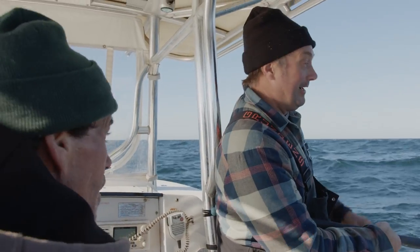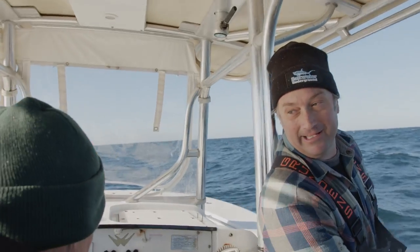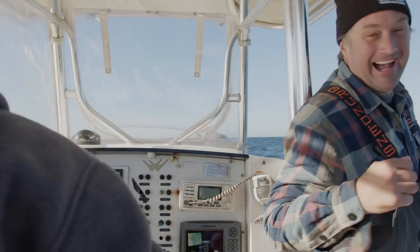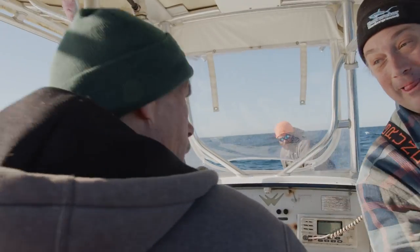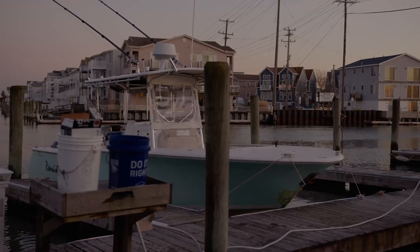Looks like what we're gonna do here, Al, is just pull up anchor and roll back inshore. I'll tell you what, brother, crushed wreck fish today, bro. Okay, we need to get them in one place too. Unreal, man, unreal. You never see it like this.